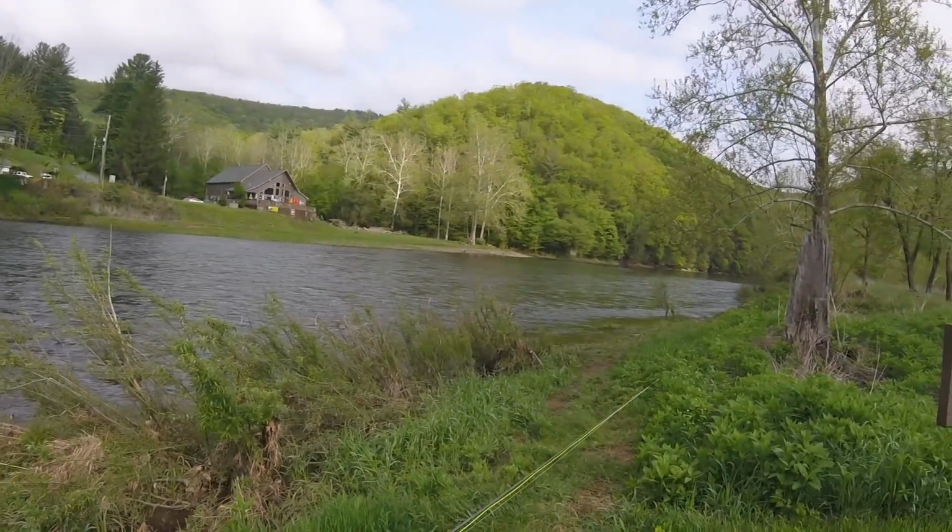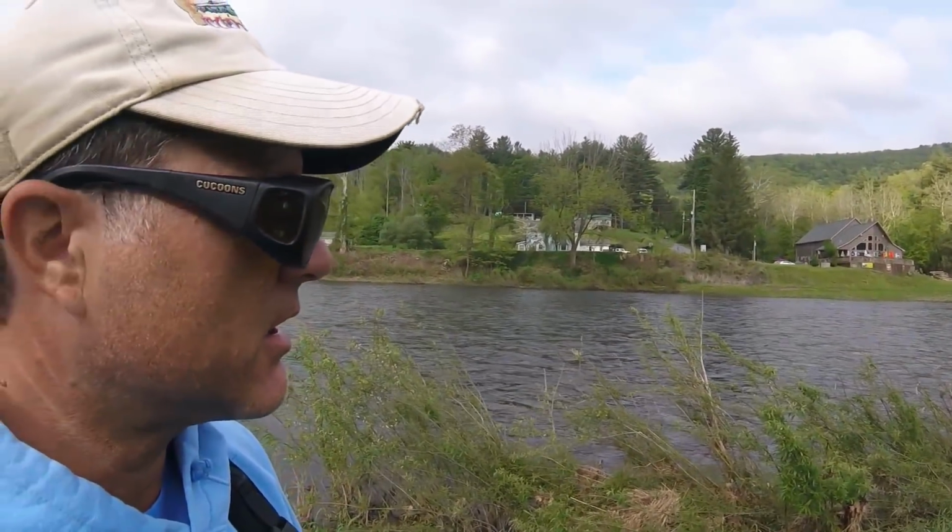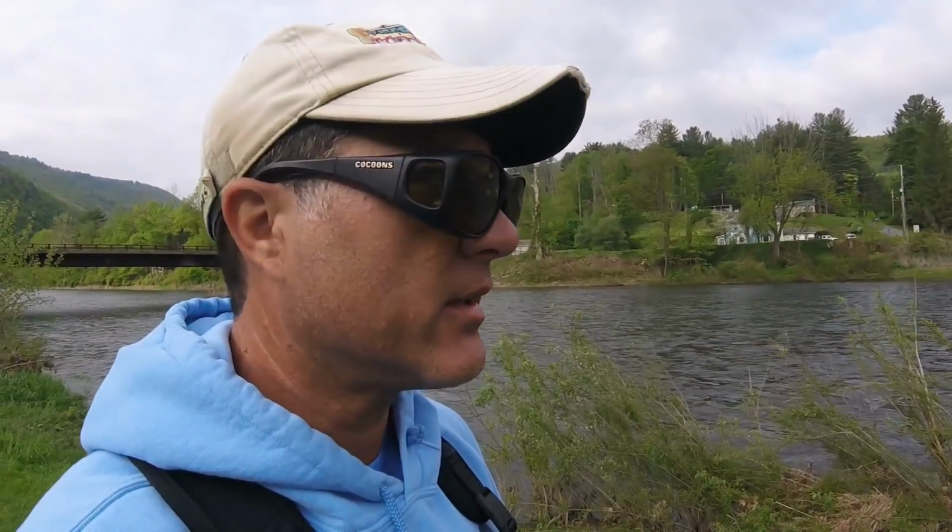Hey guys, good morning. It is the week before Memorial Day. Today's Monday. Next Monday is Memorial Day. We're back up on Pine Creek and show you the river out here. The river is high, a little off color, not bad, actually pretty nice, but it's up around 1500 CFS.